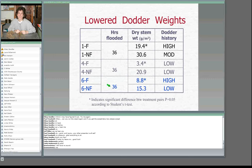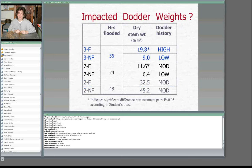And we went out and measured dry stem weight, and you can see where we flooded and non-flooded. So here's the flooded site. We had significantly less dodder biomass being produced in these 3 different sites. Now our results were not consistent, because again, here we had 3 different sites, noted by their numbers 3, 7, and 2, where we actually ended up having more dodder biomass in the flooded area than in the non-flooded area in 2 of the sites, and no difference in 1 of the sites.